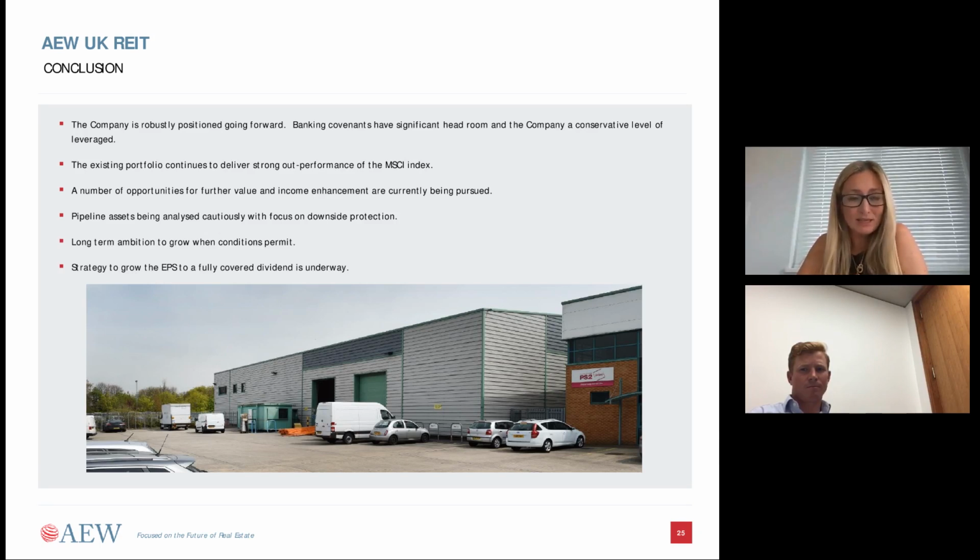But for the time being, this is a property that performs very well in its own right as a leisure property. So that is a longer term underpin in terms of value for that site.